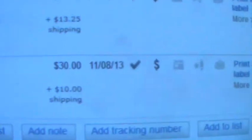I sold the, I believe it's carb. Yep. Sold the carburetor tonight. Right there, 30 bucks and then $10 shipping, priority today, I think it was, or something like that.